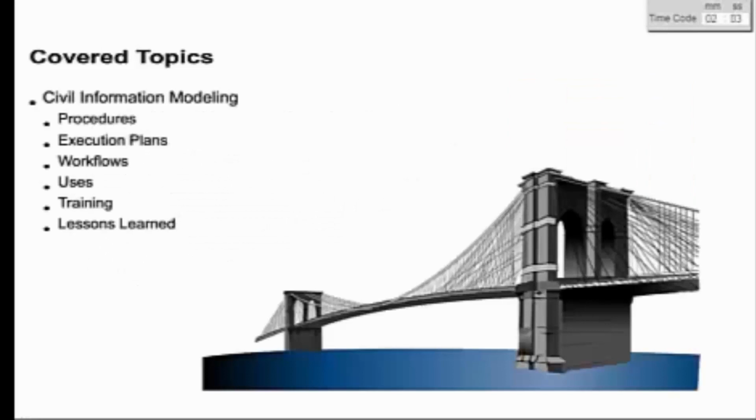So like I said, there's a lot of information to be covered specifically with rolling out BIM or CIM within infrastructure. And here's a list of the topics that will be covered throughout the presentation. A lot of this may be familiar to some of you. Some of it you might be hearing for the first time. But that being said, topics that will be covered are obviously civil information modeling procedures, the execution plans, CIM workflows and CIM uses, training methods, and lessons learned. Ultimately, I'm hoping I could provide enough information to everyone so that you can implement a full CIM design at your workplace.